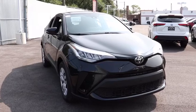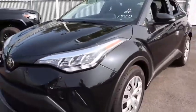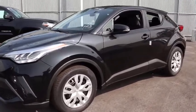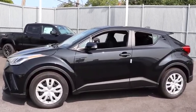You are going to love the 2020 Toyota CHR. The Toyota CHR's fresh design makes it stand out in the crowd, and the interior oozes with style. The CHR handles like a race car and has all the safety features you'd expect from a Toyota vehicle. Here are some of this vehicle's great options.